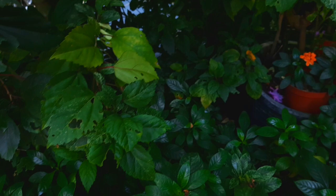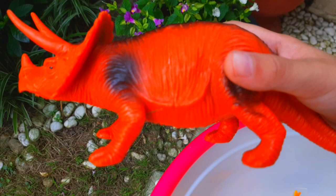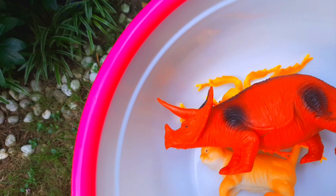Okay. Next we have... Wait a minute. There's something in here. Wow, it's a triceratops, like we just needed. Okay, let's put it here. Okay, next we will find the crab. Okay, let's find it. It's somewhere here.